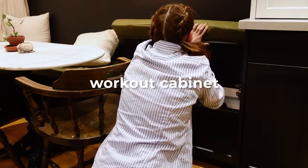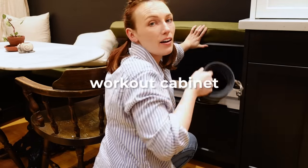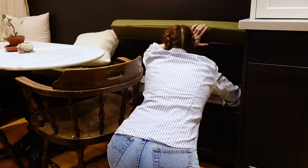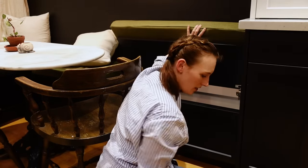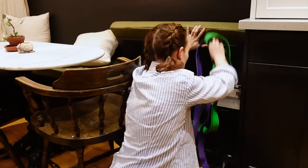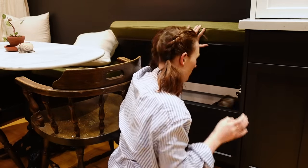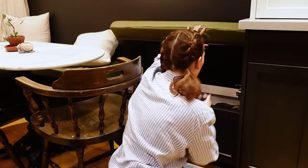So I never really had a spot for my yoga mat. I'm so glad that I have a cabinet that's big enough. So I think this is gonna be like the workout bin. My old dance shoes. Like, I can't get rid of them. What if I need to dance again one day?